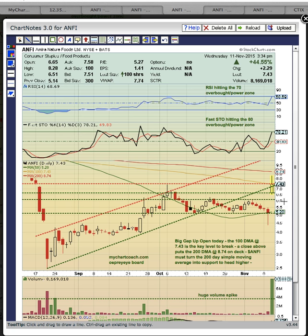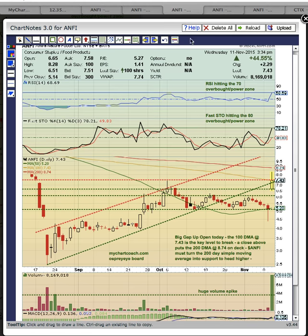You can see this 6 is a big support level. That was the high here, the high on these wicks. So look for that to be support on a pullback. Okay, let's look at the next chart.